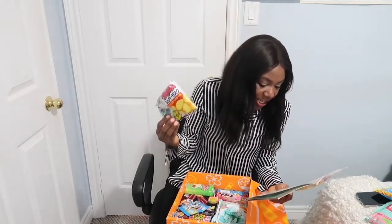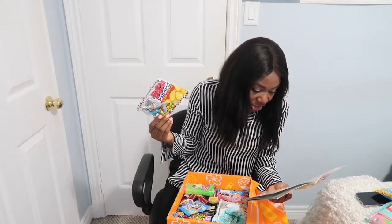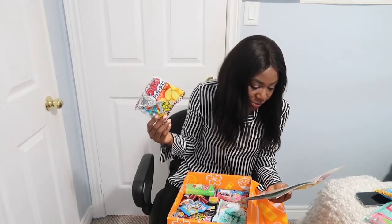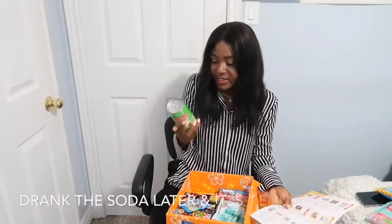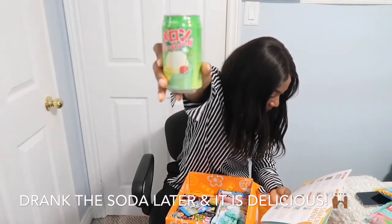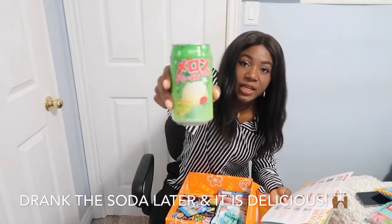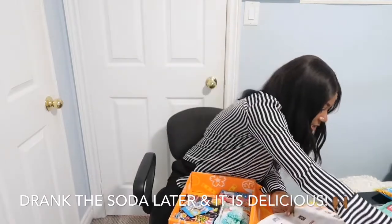Oh, I see. It's a sweet corn snack with a yummy crunchy texture, and it has a sweet sugary flavor as well. Alright, I'm guessing, well, not even guessing, you can tell, this is the melon cream soda drink. Looks like that. Looks very yummy and tasty.